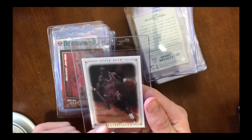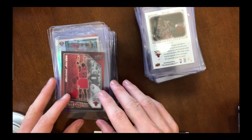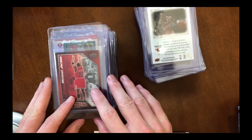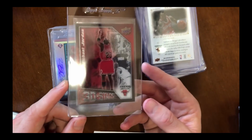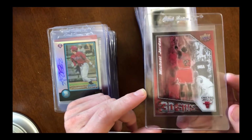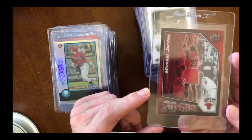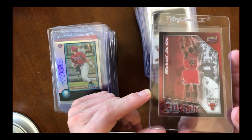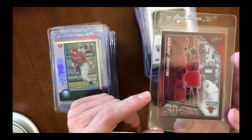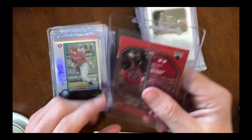People have collected this set for the autographs, the base cards not so much, but I truly do see people who are interested in cards for art totally seeing that being a thing. Now look at how cool this card is. I don't know if y'all can see that, but MJ is shooting, and then there's him in the back. Really cool 3D card. Love this card. I paid like $60 for that.